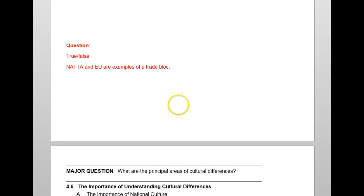And we have a question here. True or false? NAFTA and the EU are examples of a trade bloc.